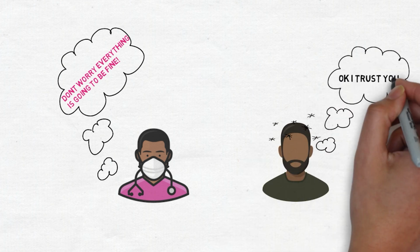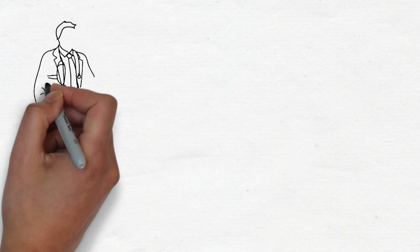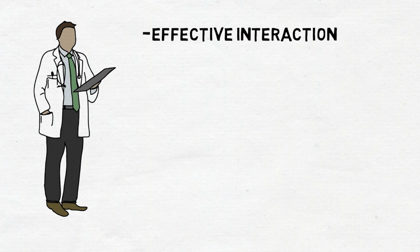This is an example of the competency of communication. It describes the ability of healthcare workers to interact effectively with patients. Peter practiced this skill when he was a student, and now he knows how to communicate with this patient, how to show him empathy and establish a relationship of trust.